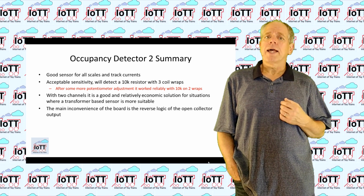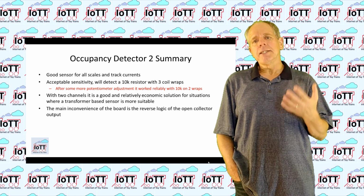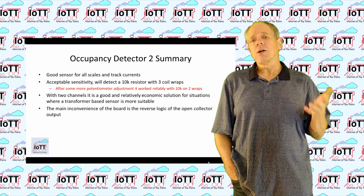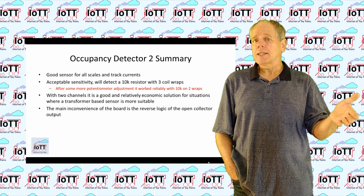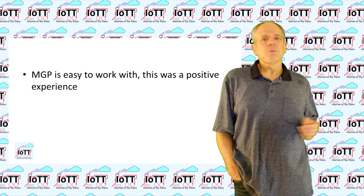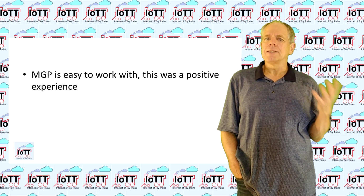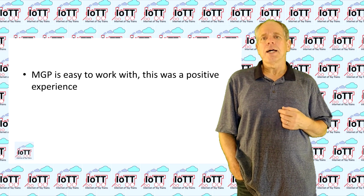I really hope that MGP is going to add the extra transistor that is needed to reverse the logic of the output so that it behaves like open collector outputs on other products. Sensor active, output low. I also would like to point out that MGP is very easy to work with and answers questions about their products within a short amount of time.